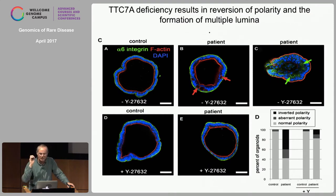You can grow them forever, but as soon as you take the rho kinase inhibitor out, they flip inside out again, and they start trying to create multiple lumina, and then they will die. So this is one demonstration of how you can actually use organoid technology on patients directly from the affected tissue. You can grow a small biopsy. It's always epithelium that we grow, nothing else.